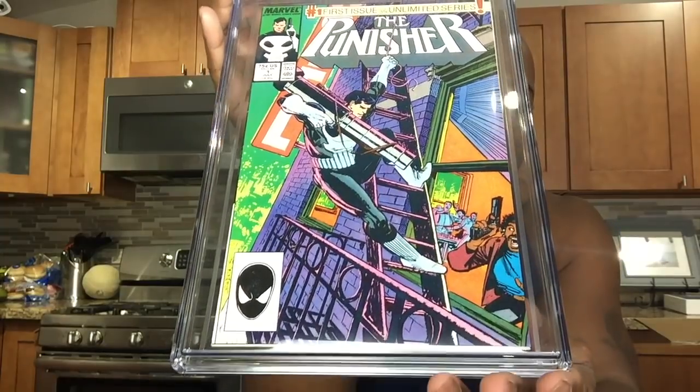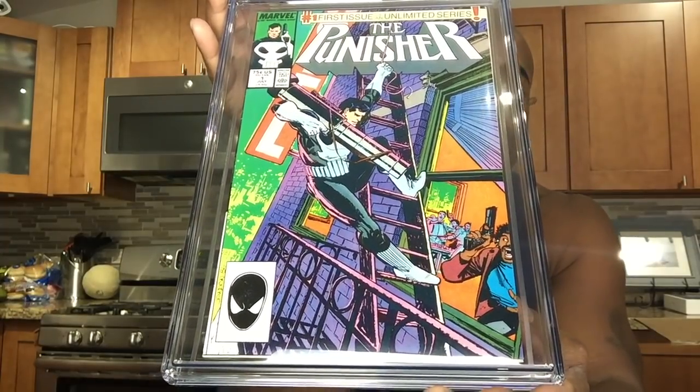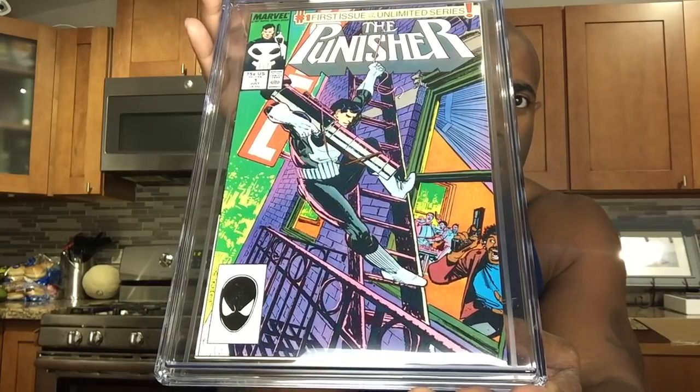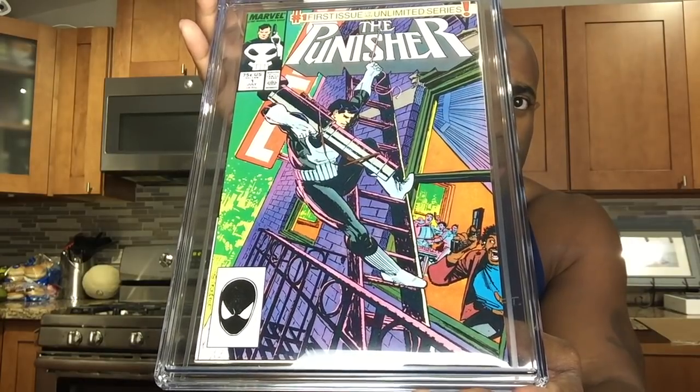So here's a cool book. This is Punisher #1, white pages, 9.2, and this is, I think, his regular series. I think that's the regular series. I really like that cover. I really don't know why he needs a bazooka to shoot it into an apartment, but he's got a bazooka.